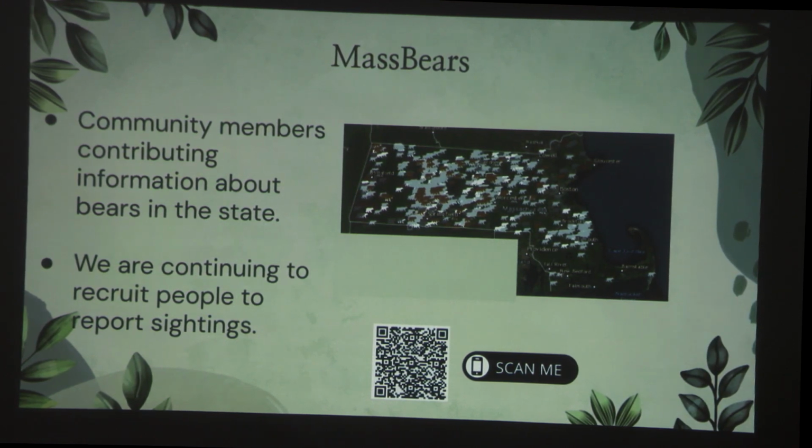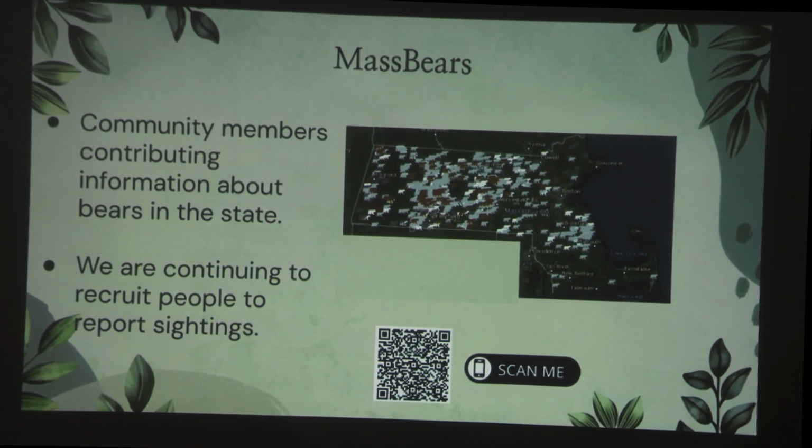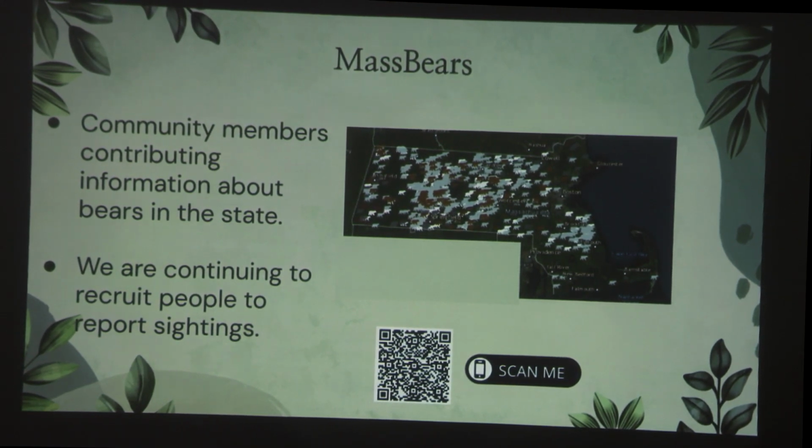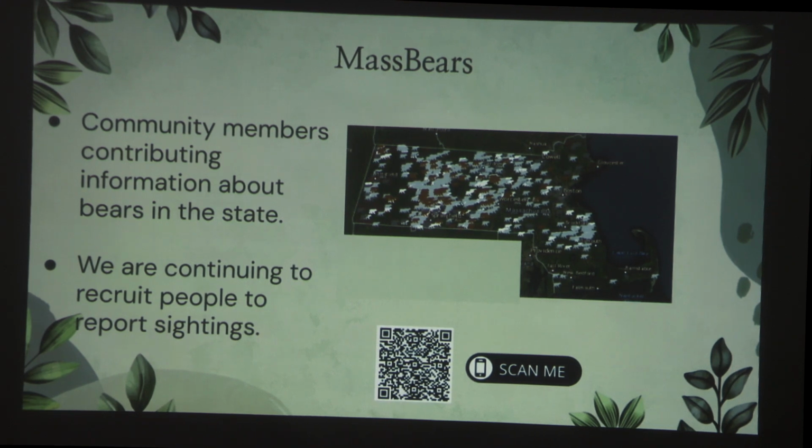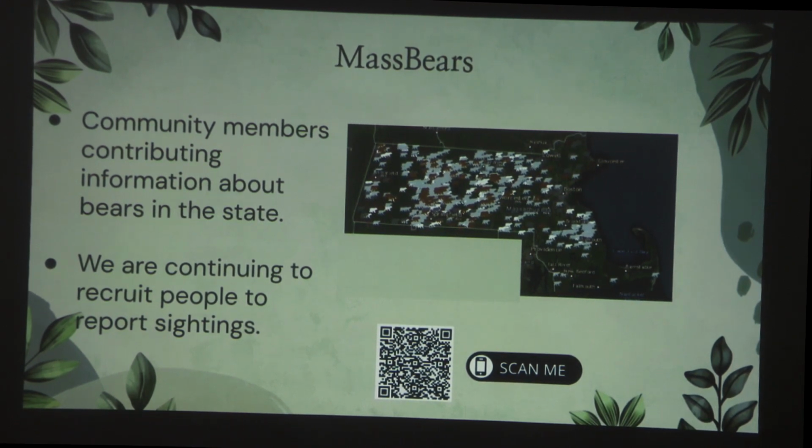And so you all are the ones that are able to give us data that is representative of the area. You'll notice there are some areas out here where I know there are bears but we don't have sightings. So we've got to keep spreading the word and letting people know. Just submit a quick sighting to MassBears if you have seen a bear, and that will help us get better models so that we can understand what's happening with bears in the state. So you all get to help out with that.